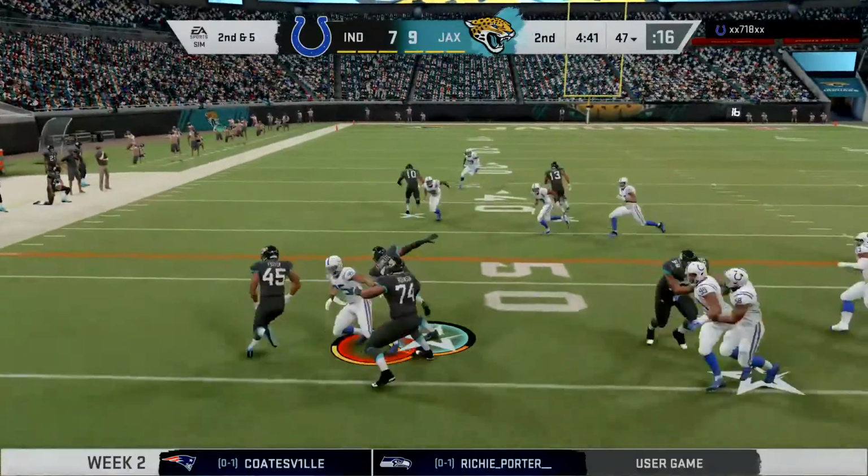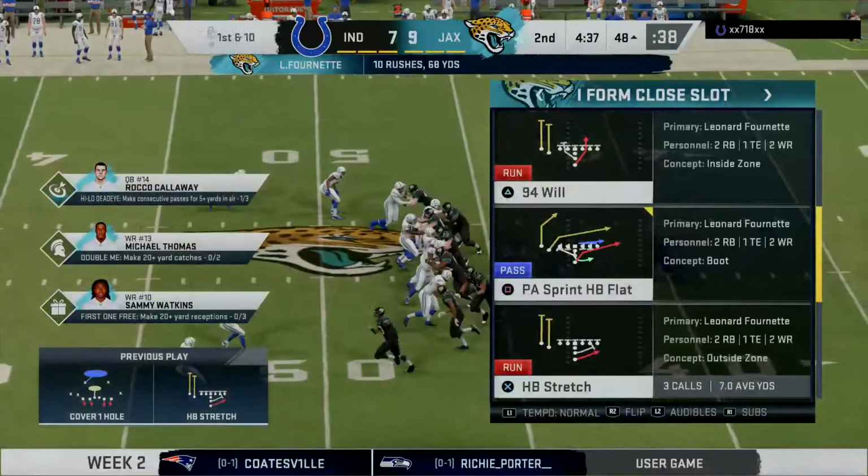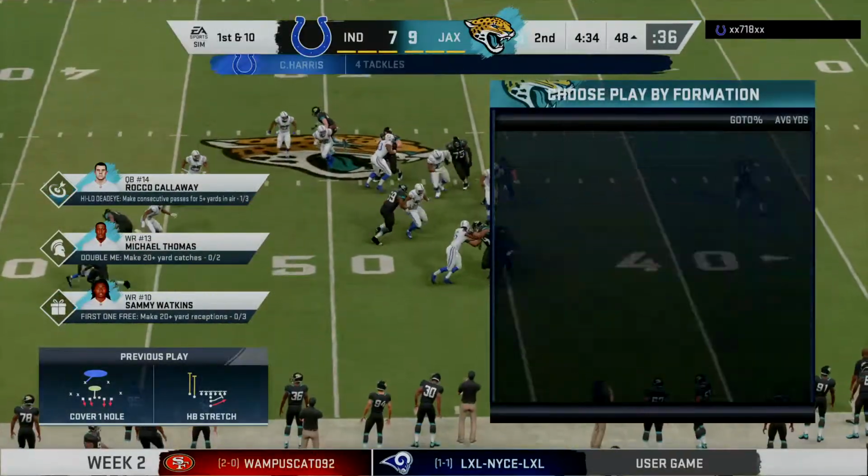Now Leonard Fournette, and he'll be brought down at the 48-yard line. A gain of 5, good enough for the first down.